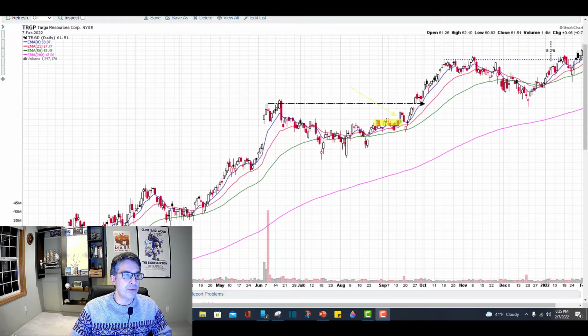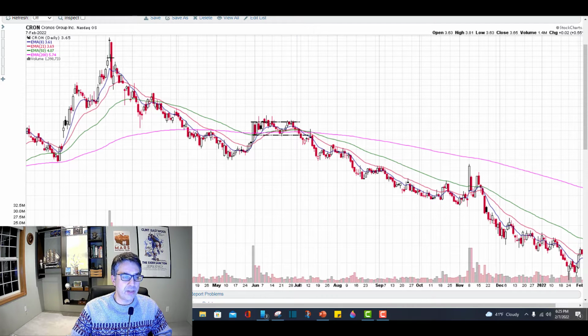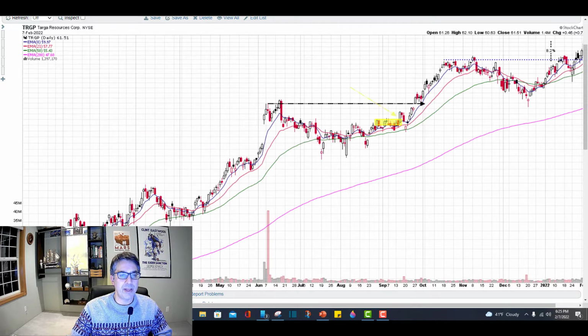Now, if we go back to Cronos, as you can see, you've got all this overhead supply. The base is very short. So this is a shelf. Generally, we don't want to play those. And this is a low cheat. This is something we could try with a tight stop.